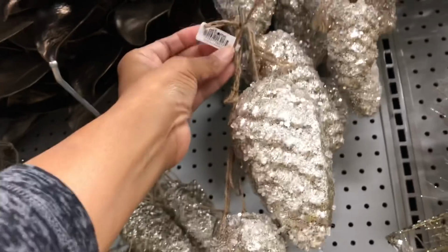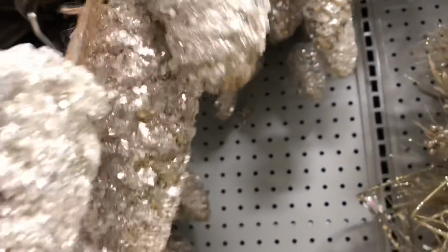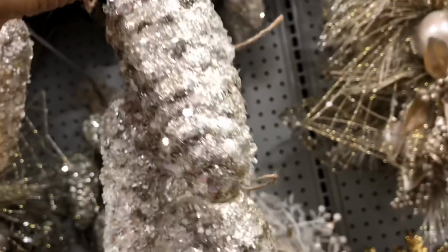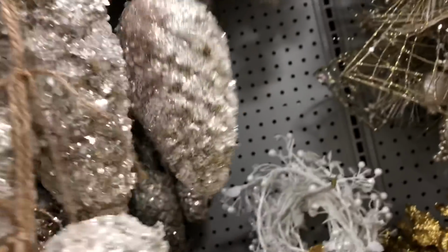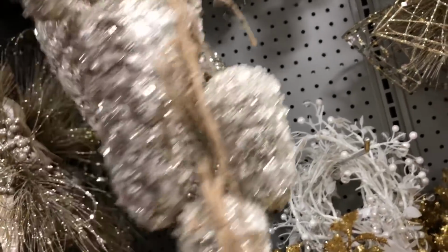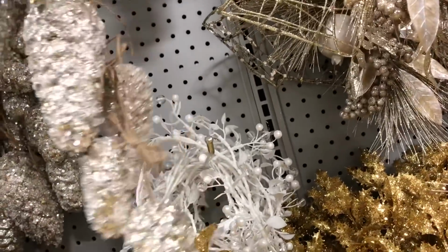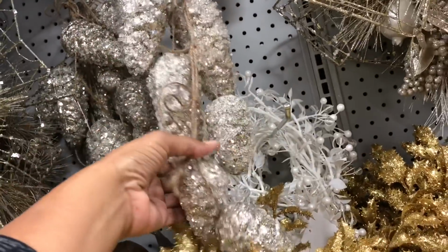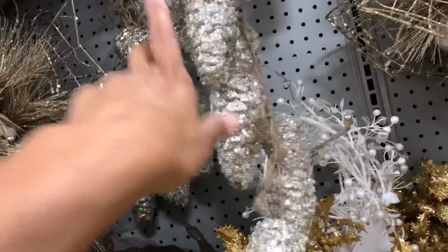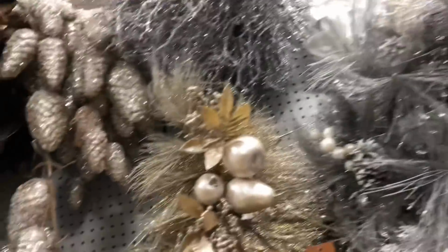I love this. These are only $5, guys. I wonder, should I get this now? I would get it, because then it's going to be gone. Most of them, there's only three left. That is only $5, y'all. That is so pretty. Let's go get a cart. Maribel, go get a cart. That is beautiful, guys. That is pretty. I like that. So nice.